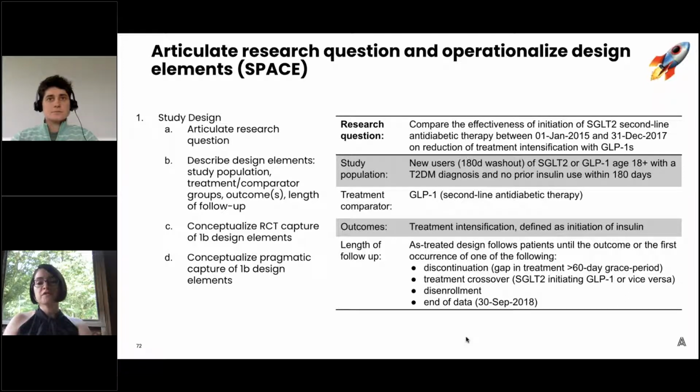The outcome is treatment intensification, which we're defining here as initiation of insulin therapy. The follow-up starts at treatment initiation and continues until the outcome or the first occurrence of one of the following censoring criteria: discontinuation of index therapy, which is defined as a gap following exhaust of day supply of one prescription claim, a gap exceeding 60 days until the subsequent claim; or treatment crossover, an SGLT2 initiating a GLP-1 or a GLP-1 initiating an SGLT2; disenrollment; or end of data, which here is September 30th of 2018.